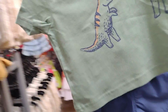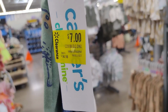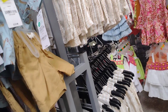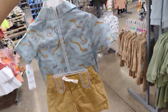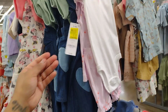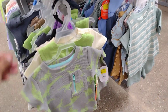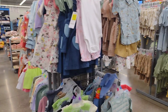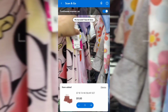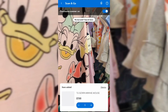They also have some for boys. These are three-piece sets. So a three-piece set for, look at this, $7, which was $14.98, $15, is not bad. $7 and you get three pieces. Okay, these are going to be $10 for boys, and they just have so much here, guys, for $7. These are also three-piece sets, and these are going to be $10. So let's go ahead and scan a couple of these. These say that they are $7, so I just want to make sure. Obviously, you want to make sure before you take them to the front.